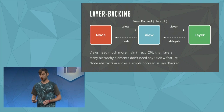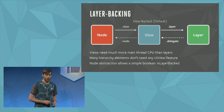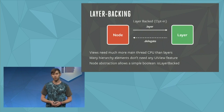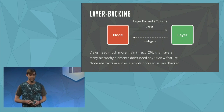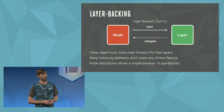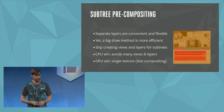And additionally, UIViews are several times more expensive to create than layers. So we added a property to nodes that's simply called isLayerBacked. And when you enable that, it just does not create the view. And you lose event handling in that case. But for many places in the hierarchy, and in fact, this was about 50% of all views in Paper, this works just fine and it is a significant optimization.